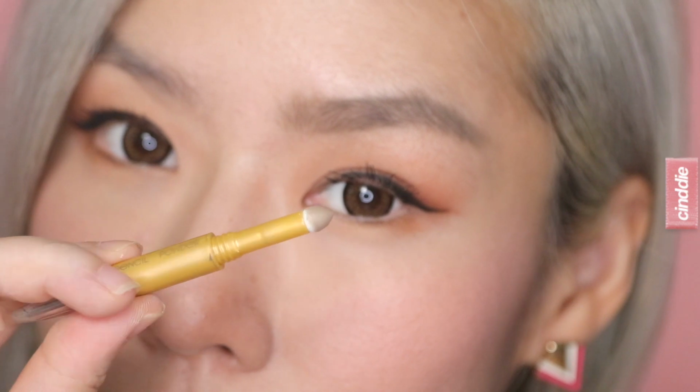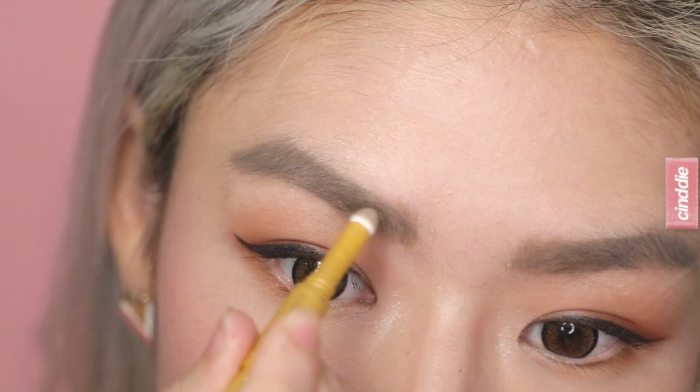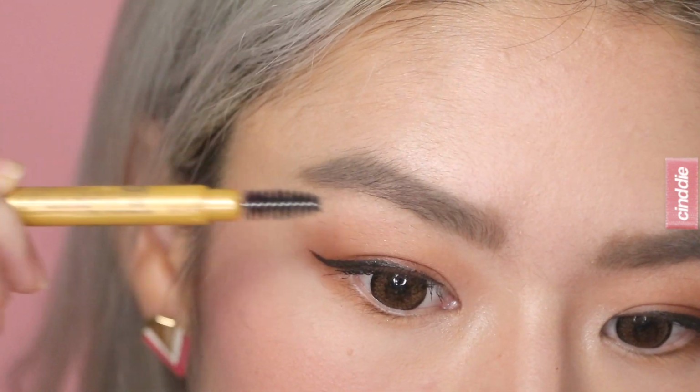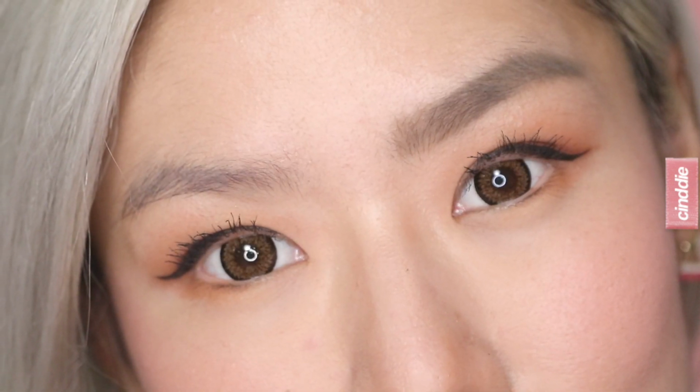To complete the look, I'm filling in any gaps with the powder and then brushing it all out with the little spoolie that comes with the pencil. And that's it, we're done! Natural brows in just a few simple steps.